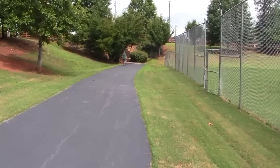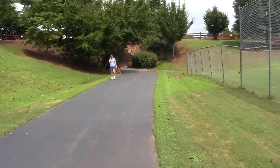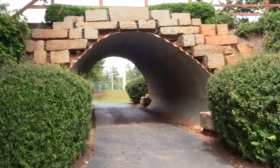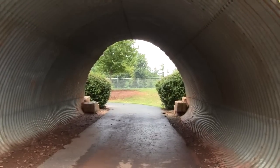This trail breaks into a straightaway with open sun. It looks like this trail will go underneath the road up here in just a minute. As we come now to another park bench, we get ready to go under the road in a tunnel. Now we're going in the tunnel underneath the road that we came in on. This is the tunnel underneath Bunten Road.